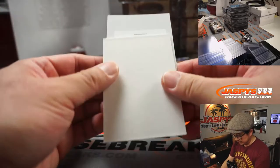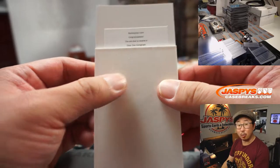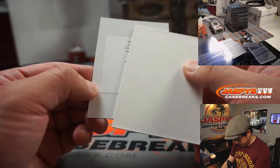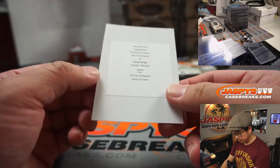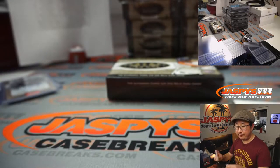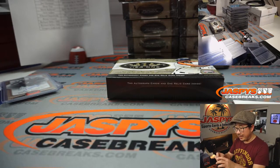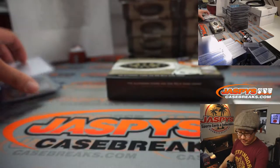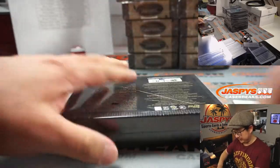And the redemption is going to be, you are due to receive a Clear One autograph of George Springer, Astros. Nice. Houston, that'll be for Steven Watson and the Astros. You've got plenty of time to redeem it. Got over a year to redeem it. It's a pretty good looking card too, those Clear One designs.